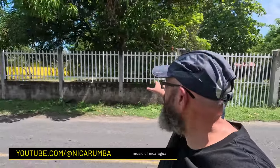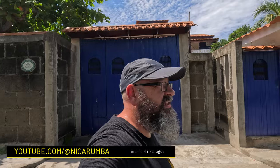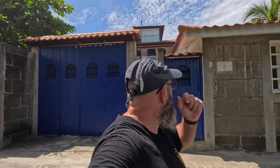Hola. So this is actually a giant walled area of trees. It's just empty. So we actually know the owners of this house. No idea when the last time is that they were here, but the big blue one is someone that we know.